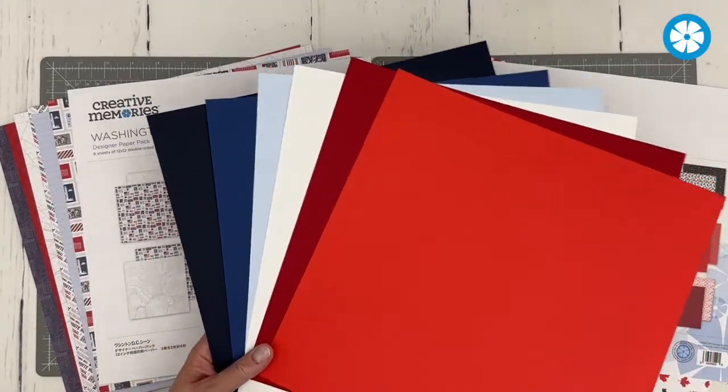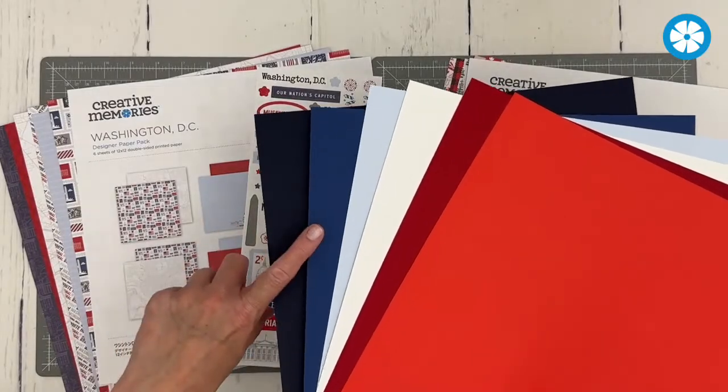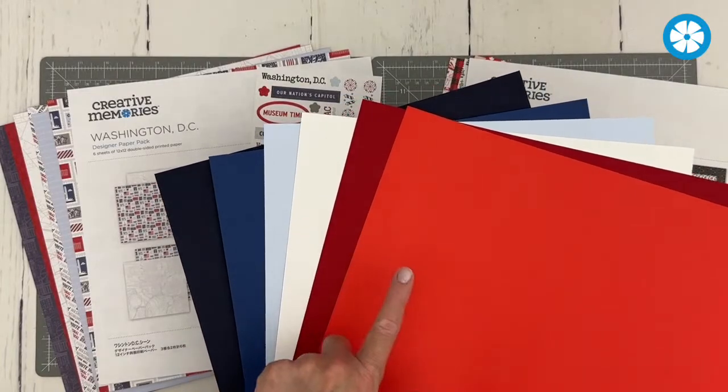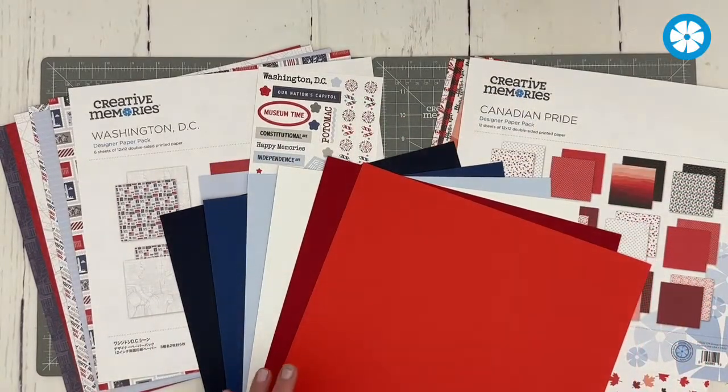So you could start with cardstock. We've got 3 different shades of blue: navy blue, blue, and baby blue. White, of course, and then a couple of shades of red that will work, cranberry and red. So that will be a good starting point.